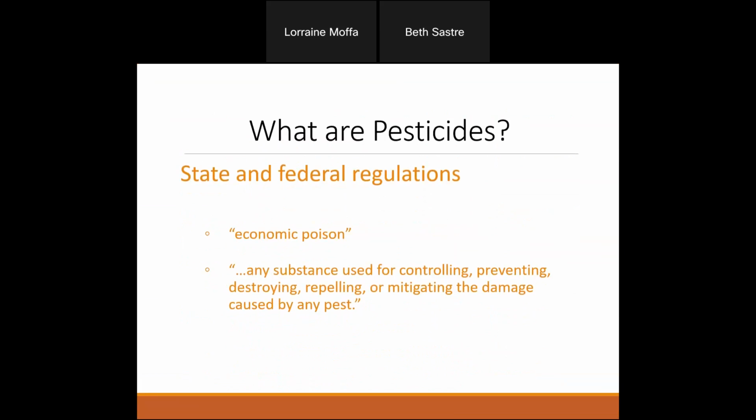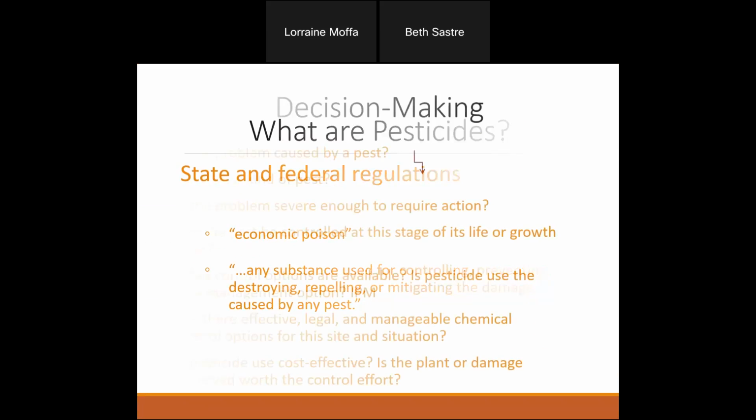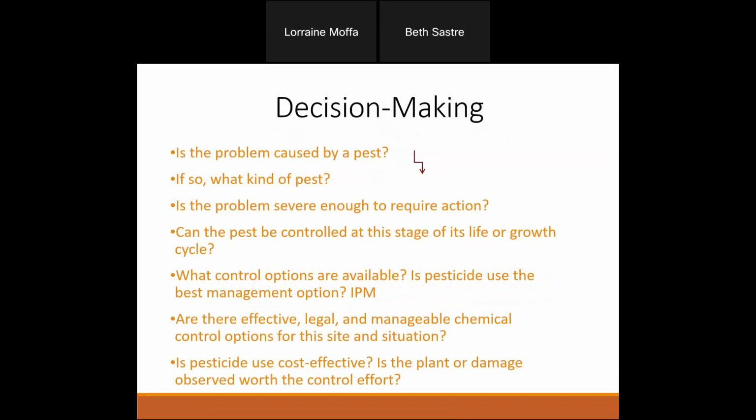So what are pesticides? Based on the state and federal regulations, a pesticide is an economic poison and is any substance used for controlling, preventing, destroying, repelling, or mitigating the damage caused by any pest. So what is important to know before using a pesticide? We call that decision making. And first of all, we need to know if the problem is caused by a pest. And how are we going to know that?